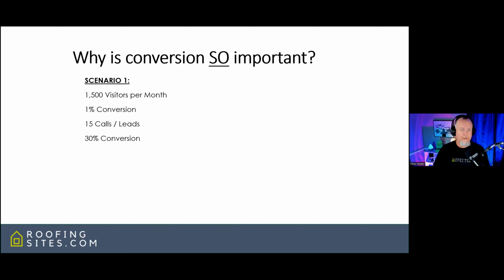And if you convert those leads and calls into sales at 30%, which is typical in the roofing industry, right? 30% of those leads and calls are going to get converted. You're going to get 4 booked jobs out of your website, right? That's not doing a whole heck of a lot, right? So $10,000 average transaction, that gives you $40,000 per month, right? That you're getting from your website specifically, okay? And all your marketing efforts that you're driving all that traffic to your website, all right?